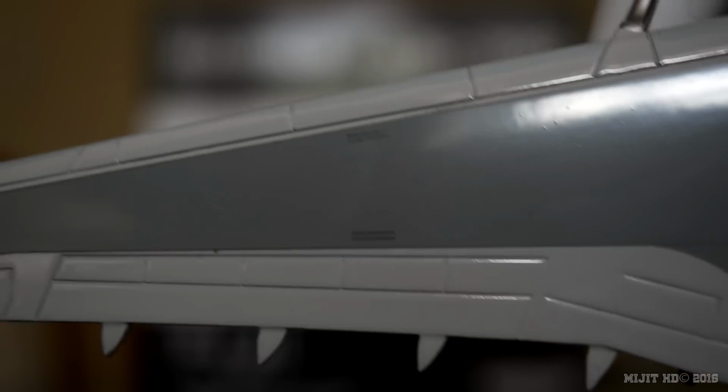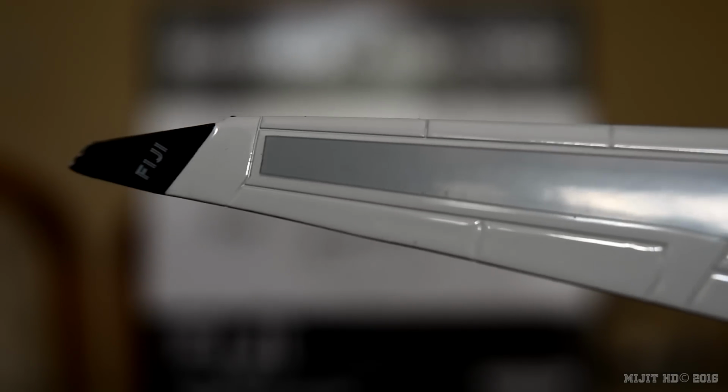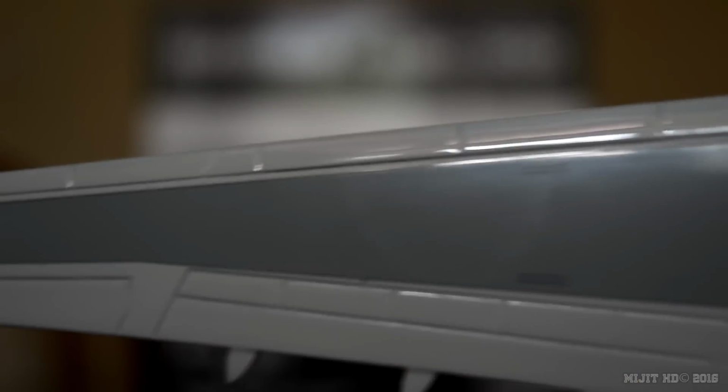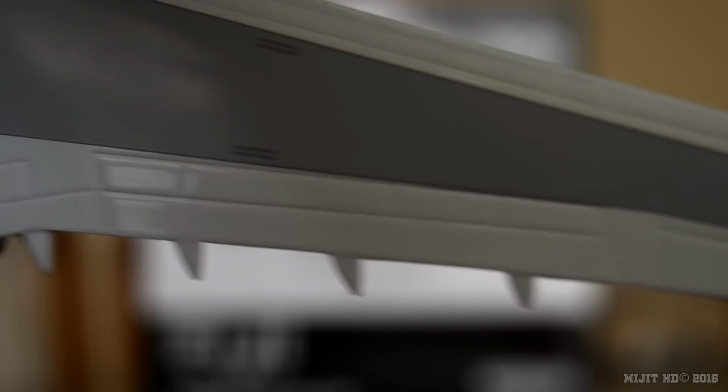We also have the "do not walk inside this area" writing. Fiji titles on the inside of the winglet. And the same on this side.